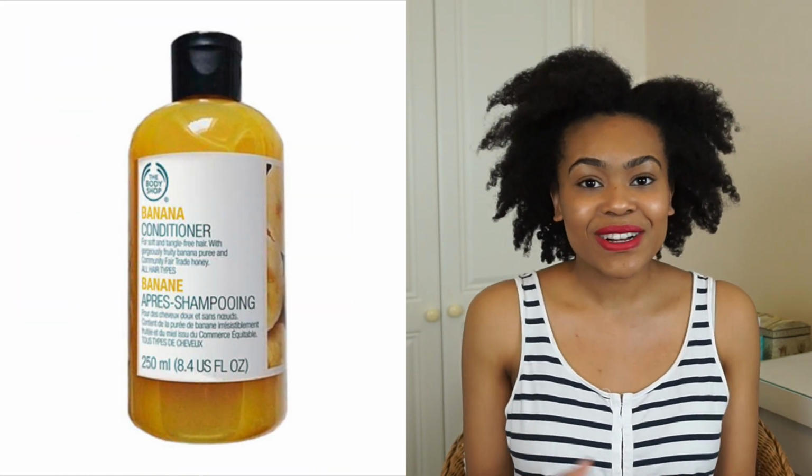A good example of a silicone-free conditioner that I can recommend is the Body Shop's banana conditioner. Really, really nice. It's got banana and honey in it, and it's silicone-free, so it's going to get all that nice moisture back into the hair that we love.